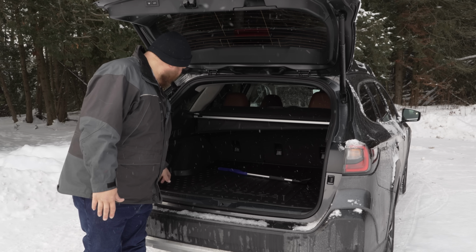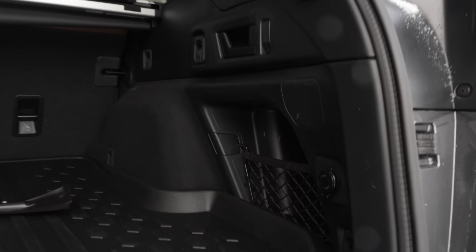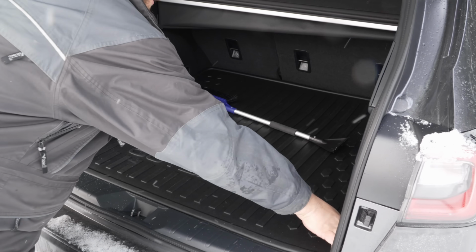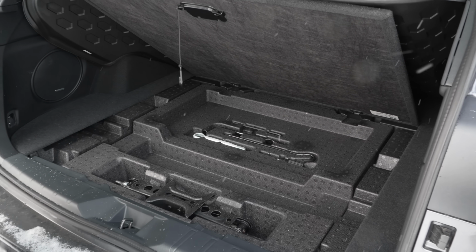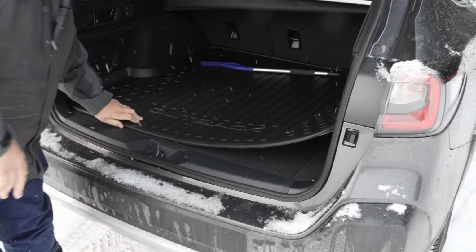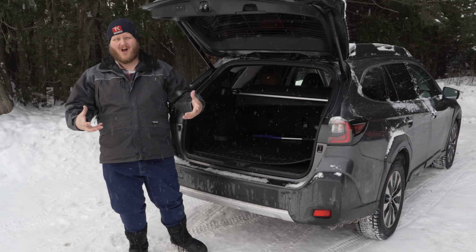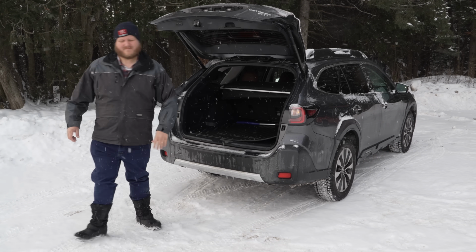Now talking about features, we do have a little storage bin over here with a little bit of a net on it so you can jam some stuff in there. Plus there is 12-volt power here at the back, which is nice. And then we can take a look under this big rubber floor mat here. You also get a little bit of underfloor storage, all the storage for your tools, and a spare tire down below. So nice to have a real spare there too. So yes, the numbers definitely don't tell the whole story here when it comes to storage, but overall, I do think the Outback has more usable space in the back.